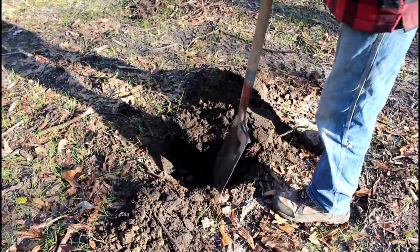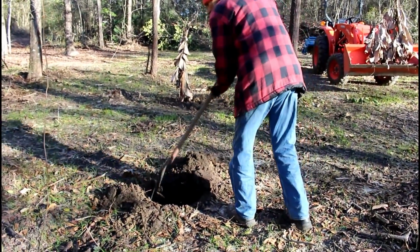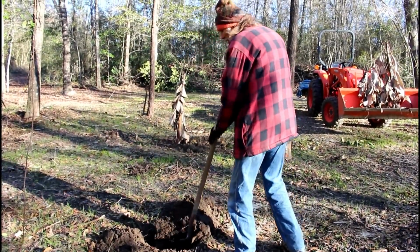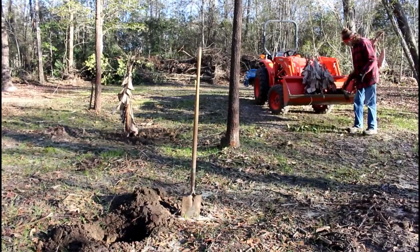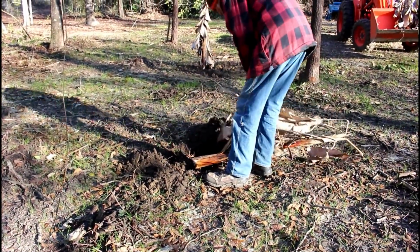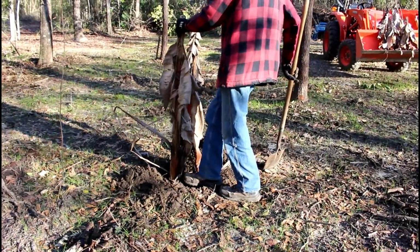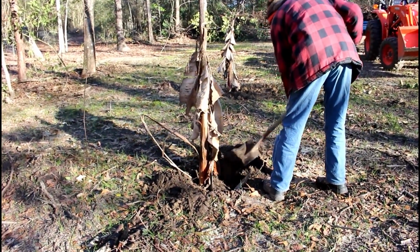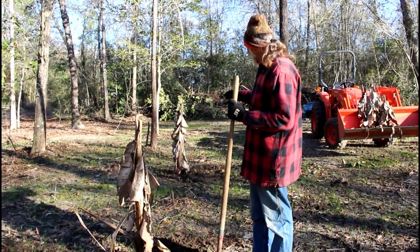When you're digging like this, you're going to always have all these roots. This is new ground. We didn't push off all of our topsoil. We just took off the bushes on the top. All right, we have two of them in a row here.